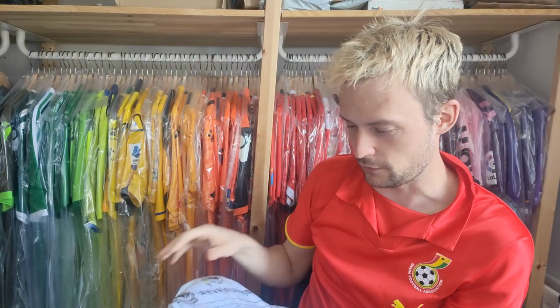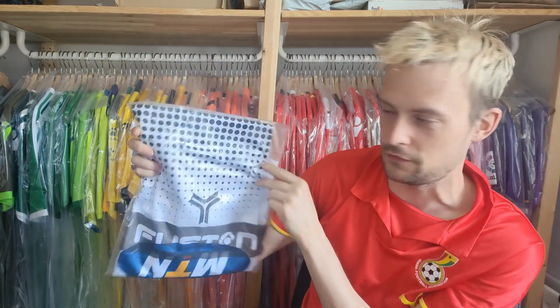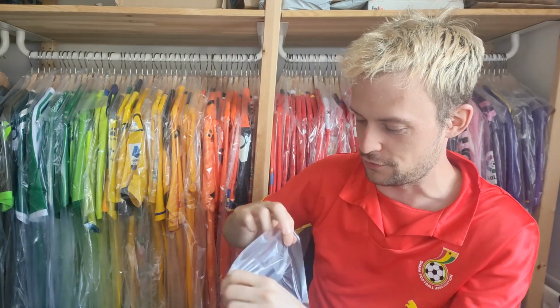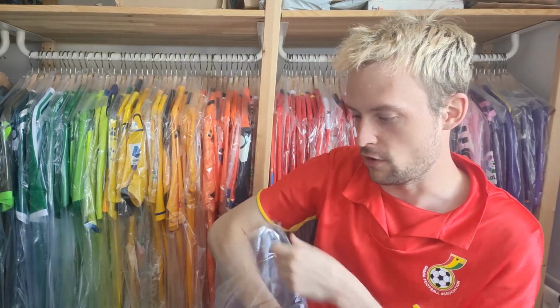Oh, would you look at that? It looks like it's almost the same shirt, doesn't it? We've got some more dotted effects. And it's the same manufacturer, so I guess, again, we can know where this one's going to be coming from.